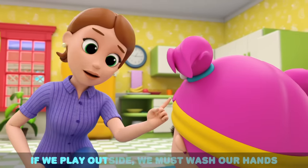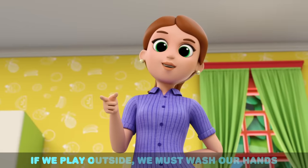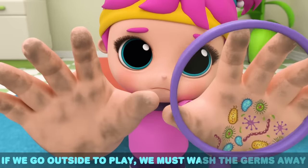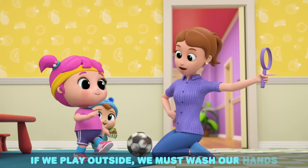If we play outside, we must wash our hands. Wash, wash. If we go outside to play, we must wash the germs away. If we play outside, we must wash our hands.